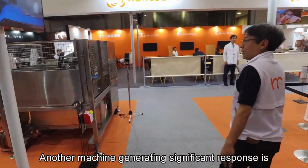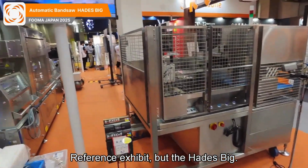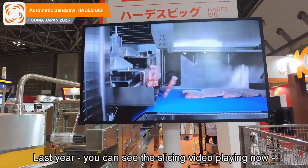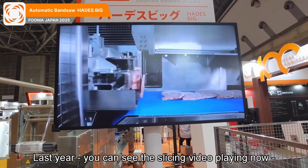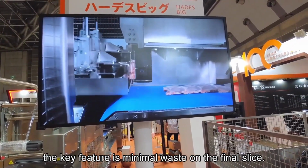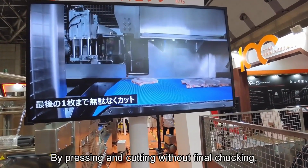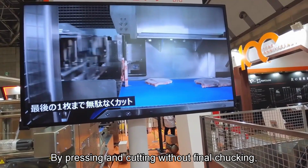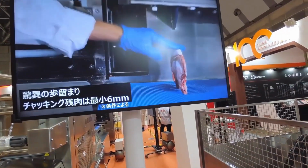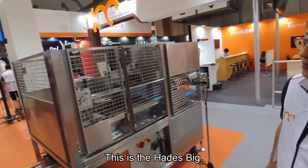Another machine generating significant response is the Hades Bandsaw. Its reference exhibit, the Hades Big. Last year, you can see the slicing video playing now. The key feature is minimal waste on the final slice. By pressing and cutting without final chucking, the final slice is extremely thin with minimal waste. That's my hand in the video. This is the Hades Big.